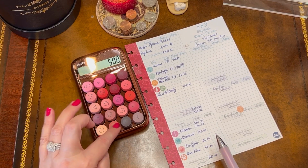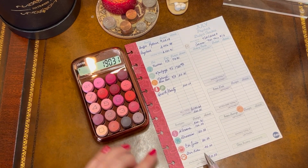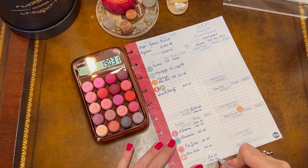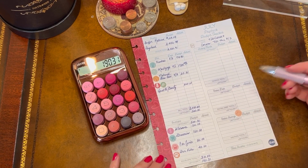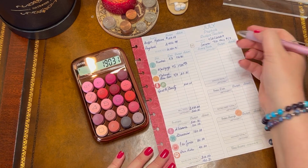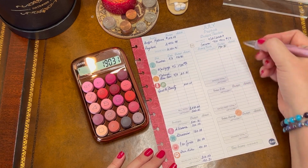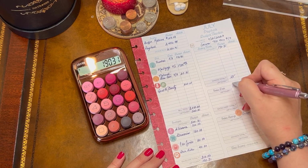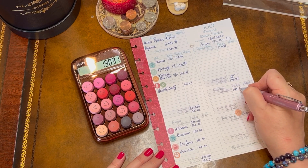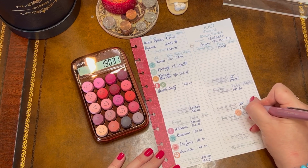So $500.31 is my leftover. I am subtracting $310 for my cash envelopes, and I have a remaining amount of $190.31. Anytime I have my mortgage payment like this, I never put anything into sinking funds or extra debt, so the $190.31 is carried to the sinking funds. $0 for sinking funds this time around. So I bring this dollar value to my extra debt. I have no extra debt this time.